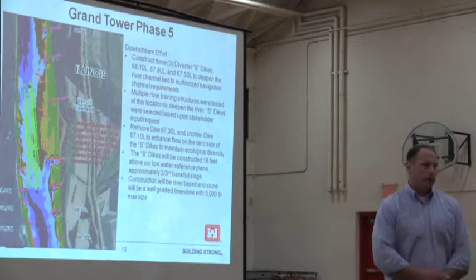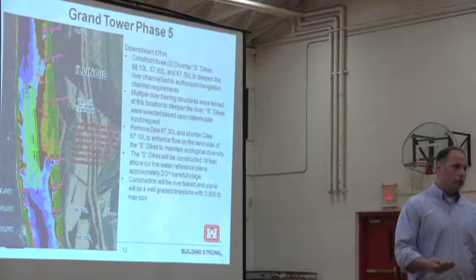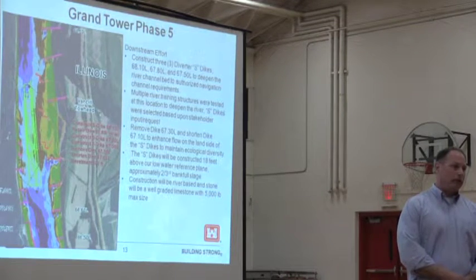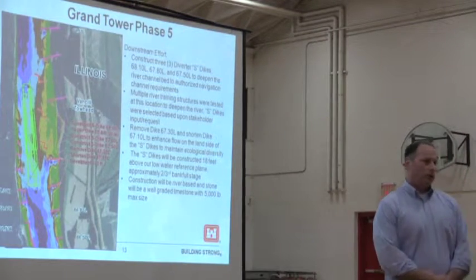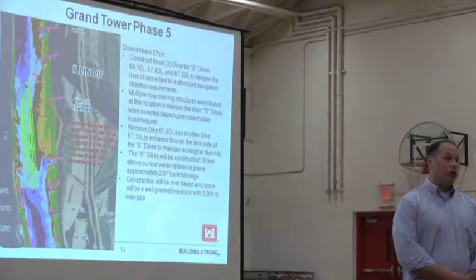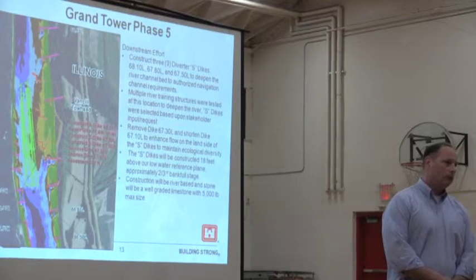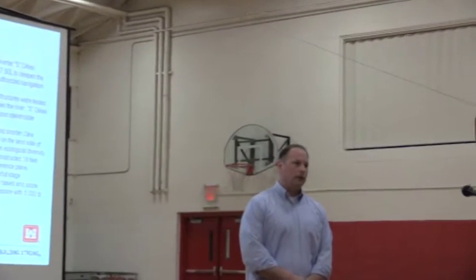And we've used chevrons many times. We probably have over 25 chevrons within the St. Louis district. And our proposal was to use similar structures like that, chevrons. Once again, it was requested by our external stakeholders to come up with a unique structure to create unique habitat within this region. That's what led us to these S-dikes.